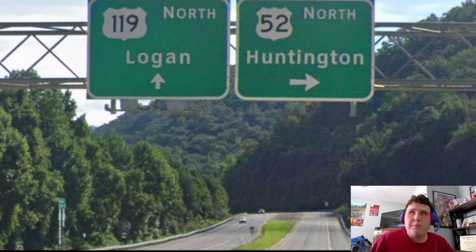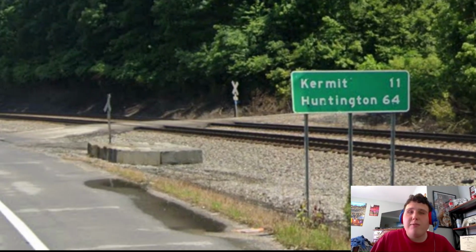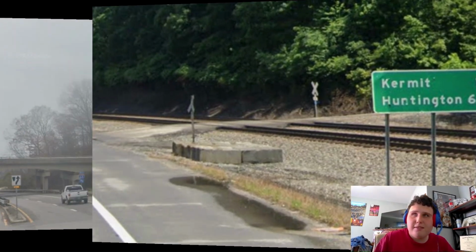Here, in fact, US 119 is now splitting off from US 52, and US 119 heads north to Logan, while 52 heads north to Huntington, which is definitely correct. Here, in fact, we have another mileage sign. We have Kermit, which is 11 miles away, and Huntington is 64.